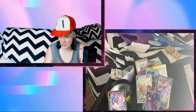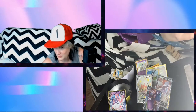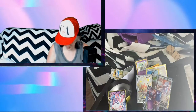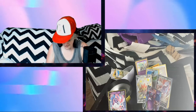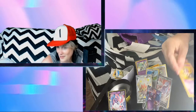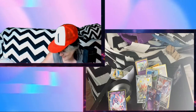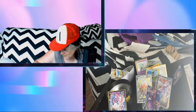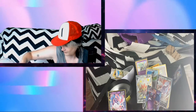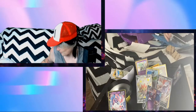This is a first edition Machoke from Team Rocket. Yeah, from Team Rocket. That's a nice little chonker. I love him. This is not like a terrible pack at all, actually, by any means. I just don't see how this is Sword and Shield. This one's clearly a Jungle Mr. Mime. This guy is a Seadra first edition. Oh, gosh. This whole thing is like very nice. Look at that. That's from the fossil set.